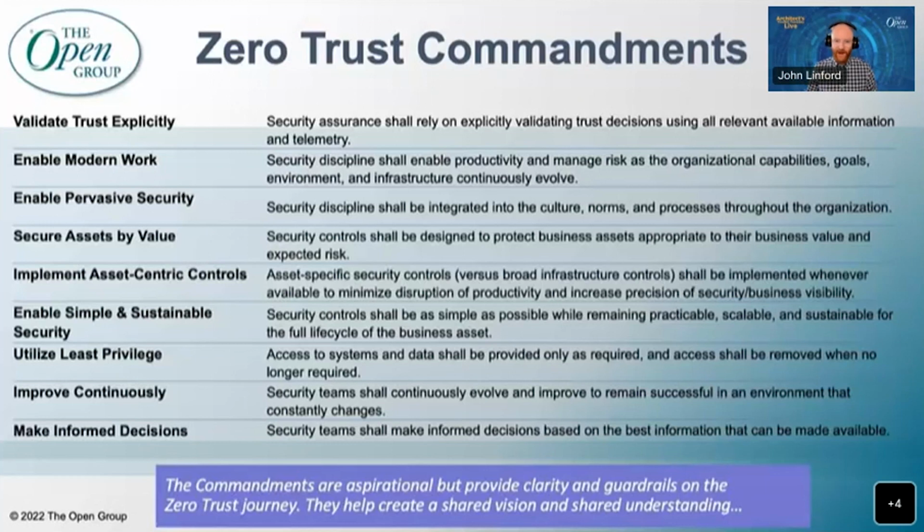And then, of course, we want to try to simplify security as much as possible. And we want it to be sustainable. We want people to be able to use the security that is in place to accomplish their jobs, to achieve their goals, and not feel like they need to try to get around the security measures that are in place. We want to avoid shadow IT, and we want people to be able to work efficiently and effectively. We want security to keep up with the agility of the organization as it proceeds, progresses, and adapts.